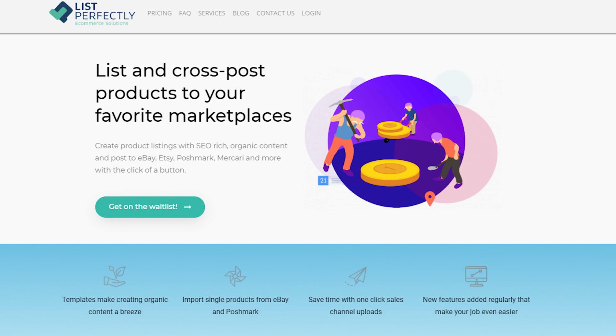One of my favorite ways to sell outside of Amazon on all of these is by using multi-channel listing software. Now, there's a bunch of these out there, but one that I highly recommend looking into is List Perfectly. List Perfectly is a complete game changer, and multi-channel listing software, just like List Perfectly, will save you ridiculous amounts of time by allowing you to list on every single platform at once, right? So you're not sitting there listing on Poshmark, then listing on Mercari, then listing on eBay, and wasting about 2 to 3 minutes each time for every product, or even a minute every time.